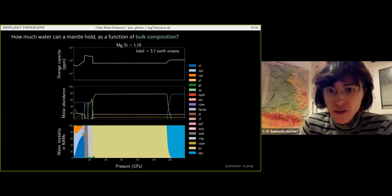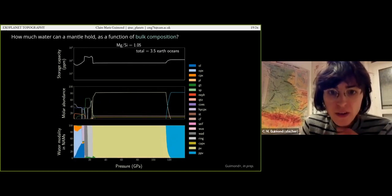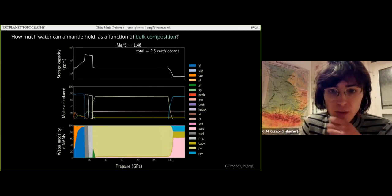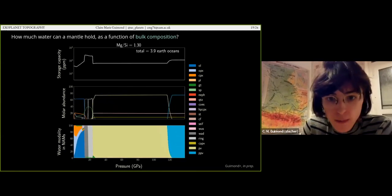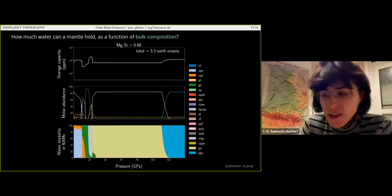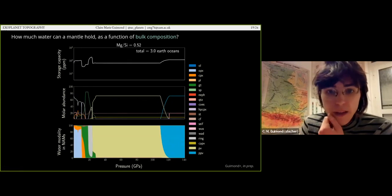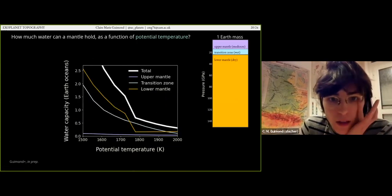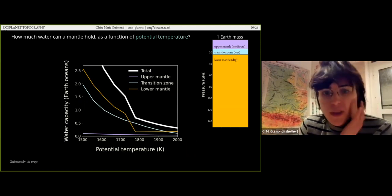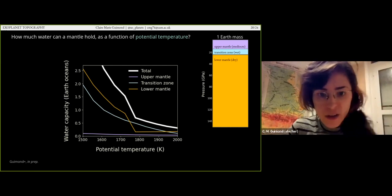It's more like a factor of 2. It's not like a factor of 10. And that's because even though the transition zone minerals store a lot of water, for the most part, the mantle is still perovskite and post-perovskite. And that's significantly more volume in this lower mantle than in these little narrow bands. So the same water content overall. And the problem is the potential temperature has a bigger effect. So this is more like a factor of 5.